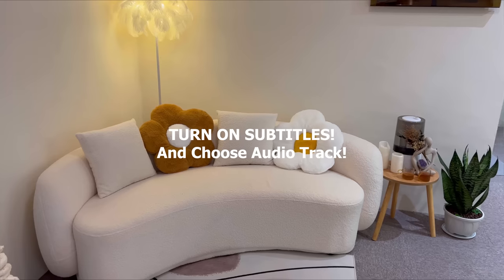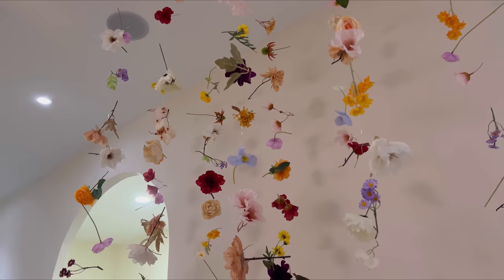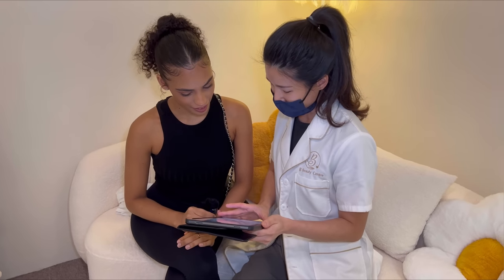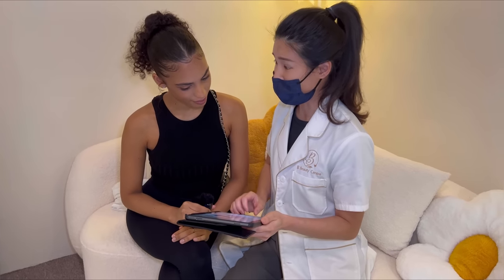Hello everyone! Today I tried the ovarian care therapy at B Beauty Center in Malaysia. Right now they have a promotion, it's 118. The normal price is 228. It takes around 1 hour.